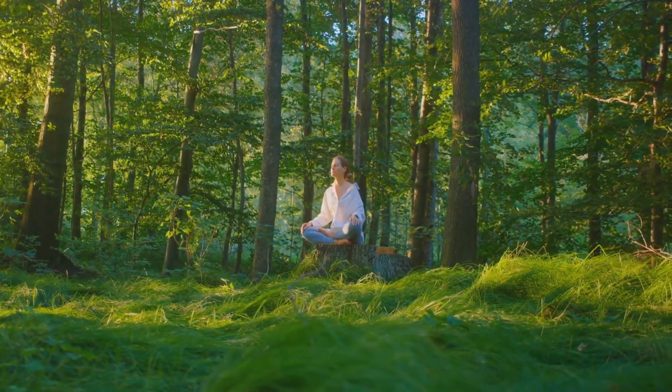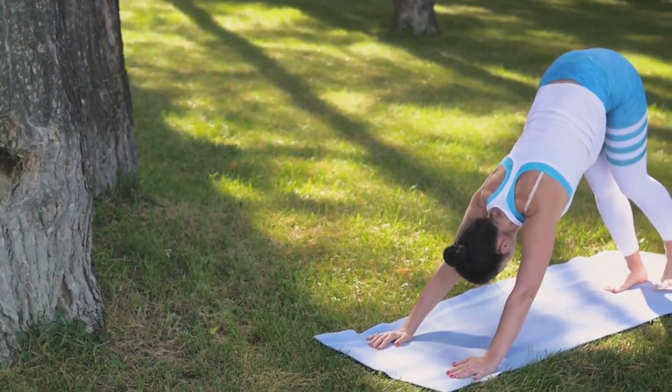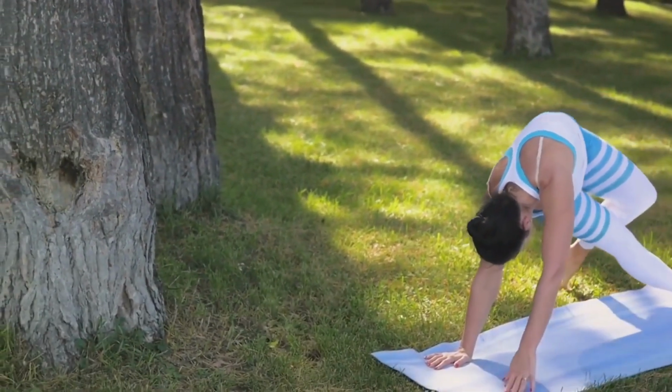You have the power to shape your health, and by making informed decisions, you can ensure you're giving your body what it needs to thrive. Remember, your health is your wealth, so make sure you're getting enough vitamin D.